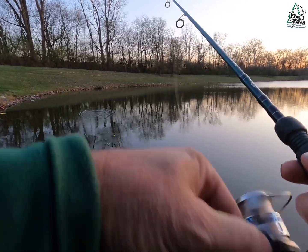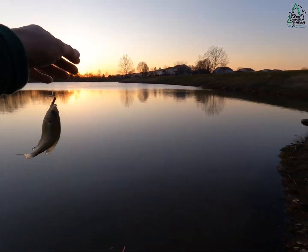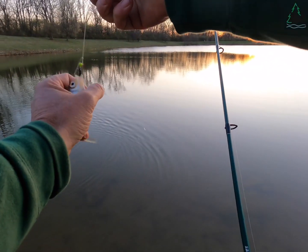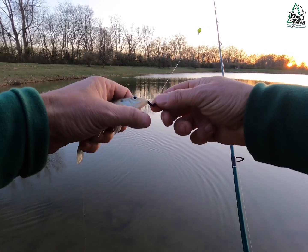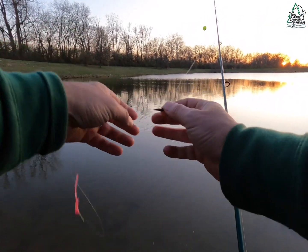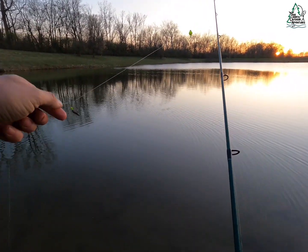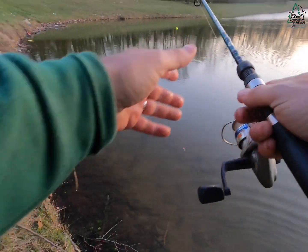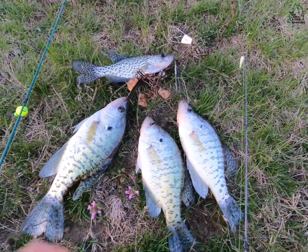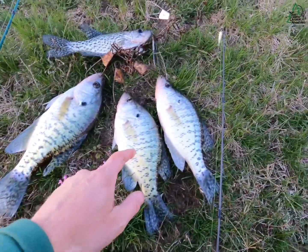That fish was playing with me for a long time. Well, maybe that'll be our final fish. Man, I waited that one out. Look at that. That's a tiny boy. Well, there's our catch. 3 nice whites. I mean, that one's probably, I think that'll push 11.